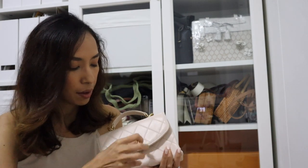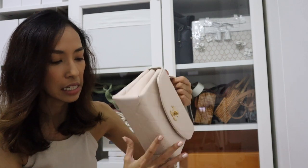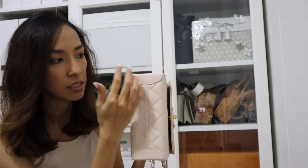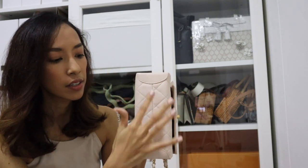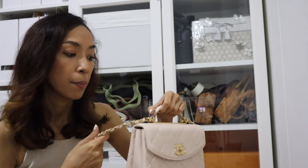This bag doesn't have feet. This is the point that I'm concerned about. When I place it on the table, it has to be clean, as they don't have feet at all, and very likely this part is going to get dirty easily, so I have to take care of it very well, especially since it's a light beige tone.